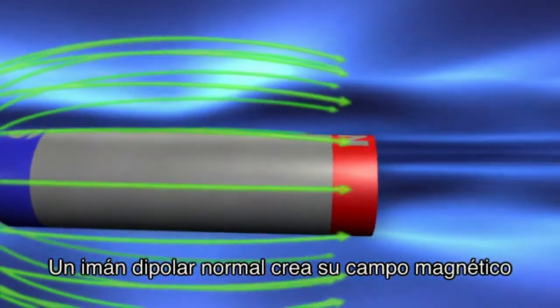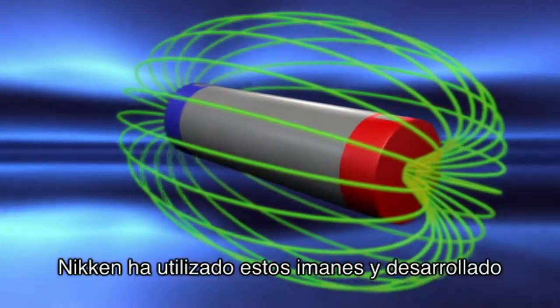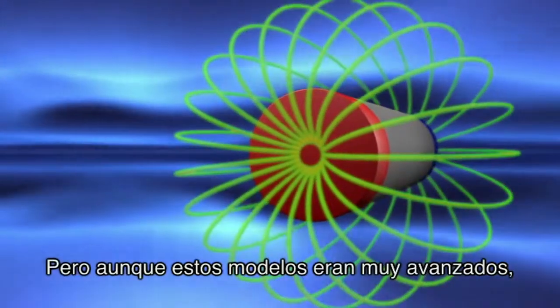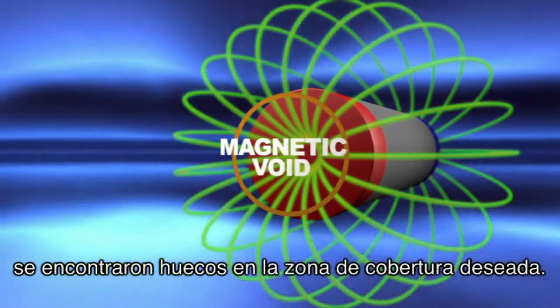A normal dipole magnet creates its magnetic field from the South Pole to the North. Nikken used these magnets and developed the most advanced dipole magnetic patterns to provide the greatest benefit. No matter how advanced the patterns, they still found gaps in the desired coverage area.